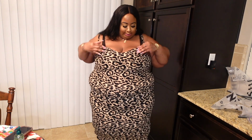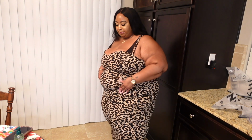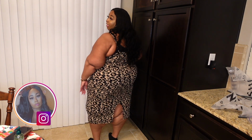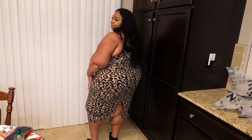So at the top, it has that little seaming to make it feel like a bustier kind of type thing, but it's not. It's not holding anything up. You gonna need a bra under this, baby. But it's got the strappy straps, spaghetti straps on there, and it's a midi dress. It's stretchy, and it's got a split in the back, but it doesn't go too far up. It does give you a little peekaboo thigh action going on. But it's not a whole lot.